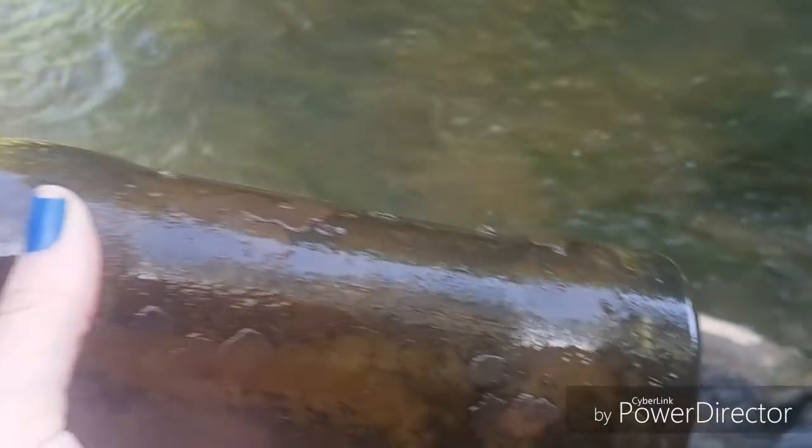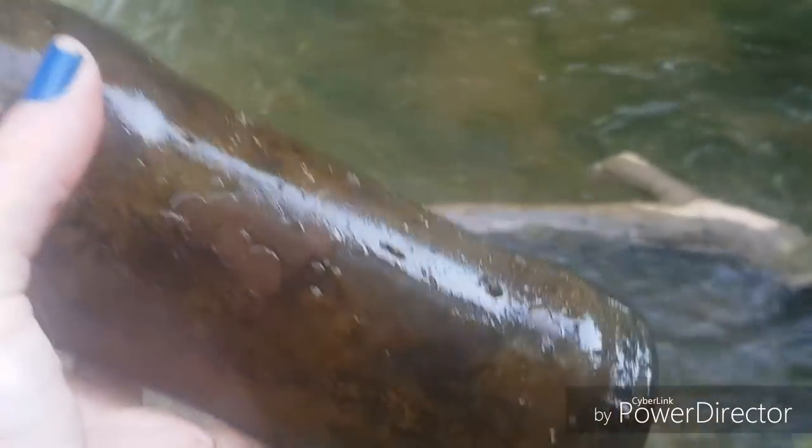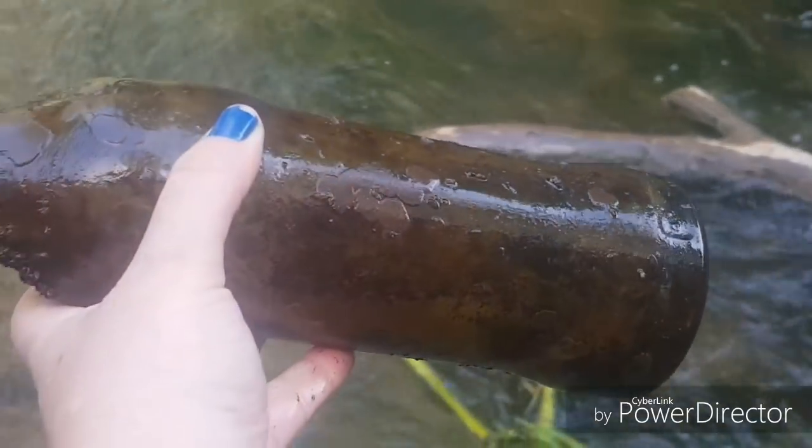It's a really interesting shape actually, isn't it? Reminds me of the old Corona bottles that I used to have, screw top. So yeah, that's another nice find. We've got a bumper haul of bottles actually, which is really lovely because we like to add to our collection, and that's another great one.